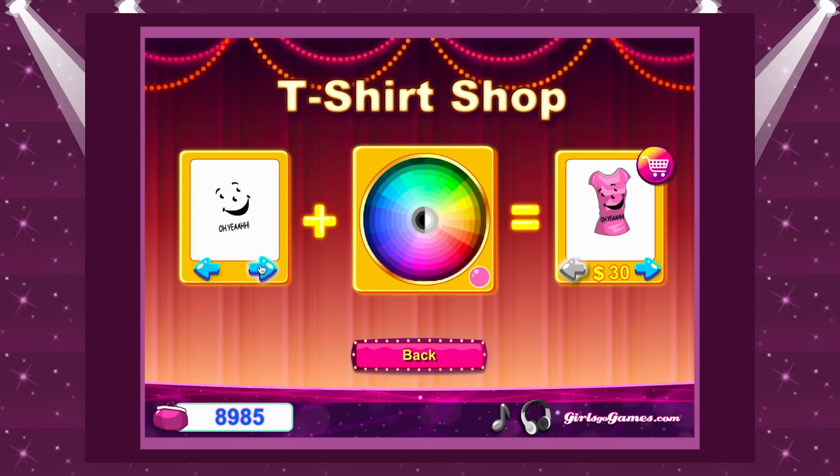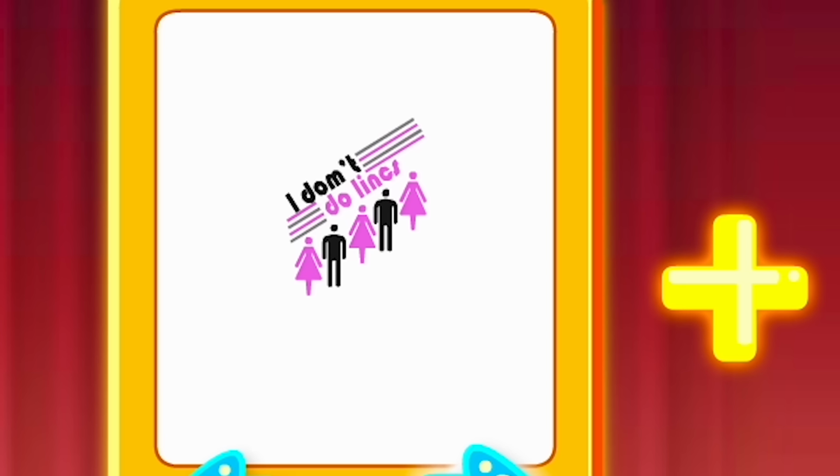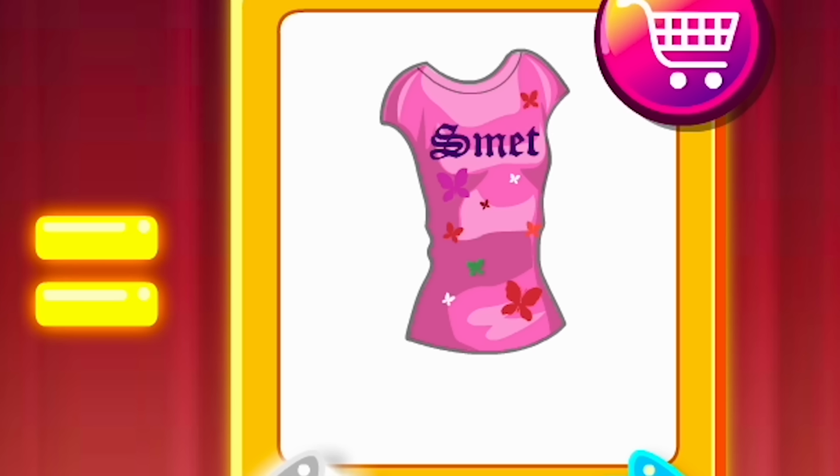Another new store in this game is the t-shirt shop, where the player can customize a graphic tee. Some of these designs have pretty bad designer isn't familiar with English syndrome. For example, Cocktailin' Me, This Where Waharta Is, Birthday Girl, I Dumped Do Lines, and Smet.